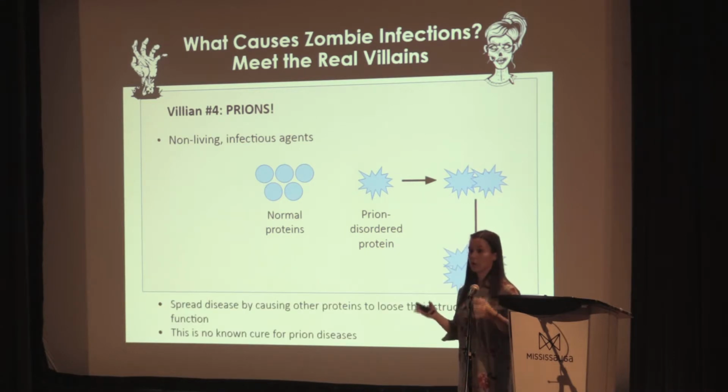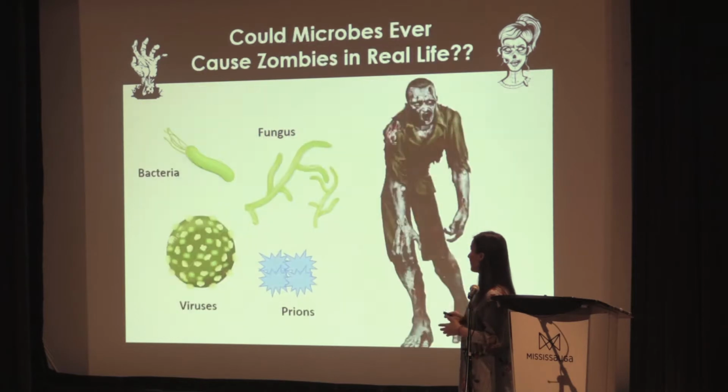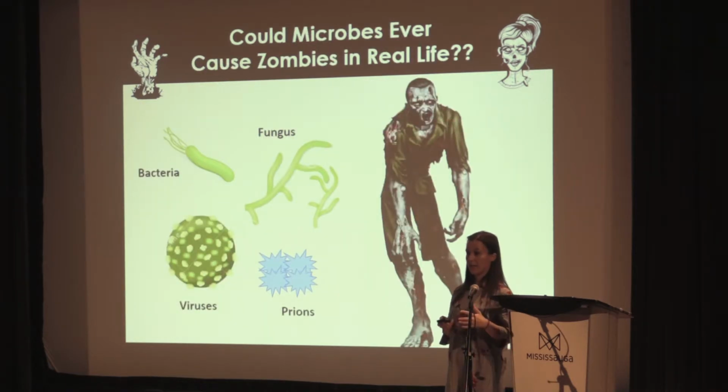And this can cause a huge aggregation of large amounts of proteins that can no longer use their proper function. This is really scary because it can spread disease very quickly, and we're still in the beginning stages of understanding how they work, so we don't know very many ways of how to treat them. And I don't know if anybody's seen Zombieland, but that's my favorite zombie movie, and prions are what causes the zombies in that case.